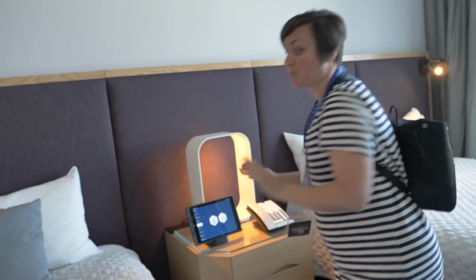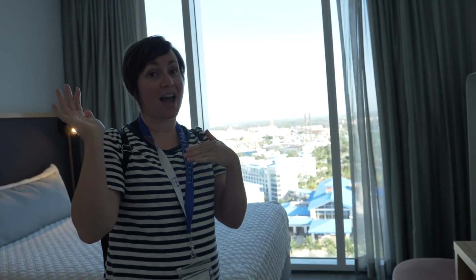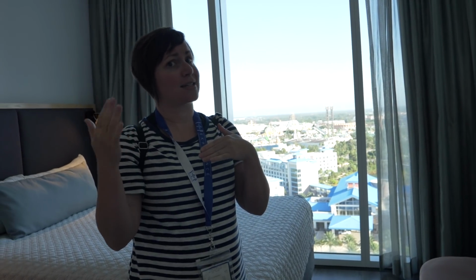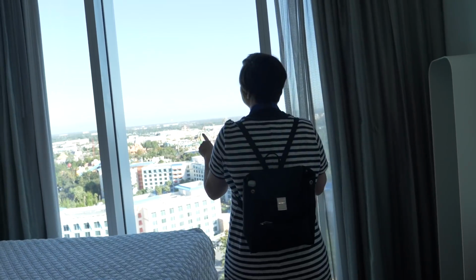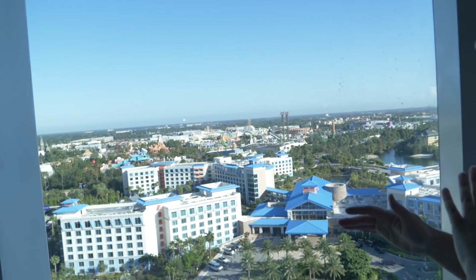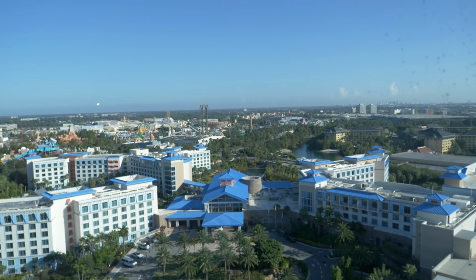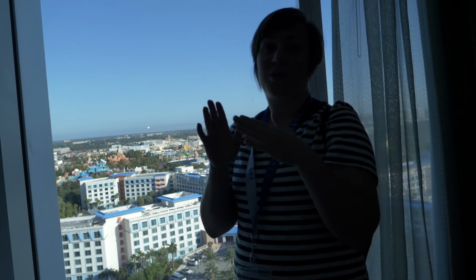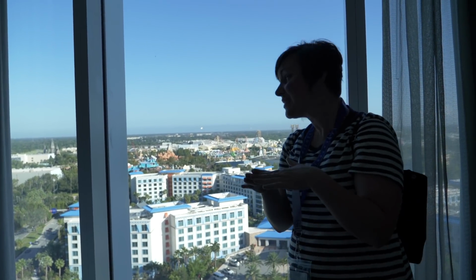And then the reason why you'd want to stay on levels 10 or higher is that it's an upgrade. It's a skyline view, I think is what it's called. But we just wanted to show you this because on this side, you can see all of Islands of Adventure and into Universal Studios Florida. You can see everything. And on the other side of the building, you can see Volcano Bay, which is where we're headed next, and we're so excited.